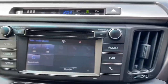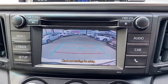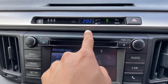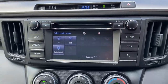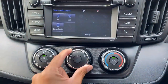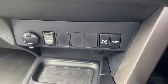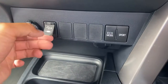Over here, you got touchscreen display, CD player as well, reverse camera fitted there also, volume and tune station for scroll. You've also got your sensors up here, your hazard lights, okay, your time. Massive air vents as well, keep the interior cool. Aircon temperature, very easy to use. Okay, over here you've got your AUX USB port, 12 volt power point there also.